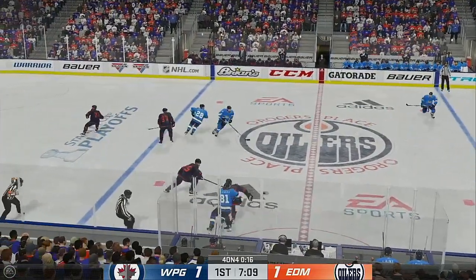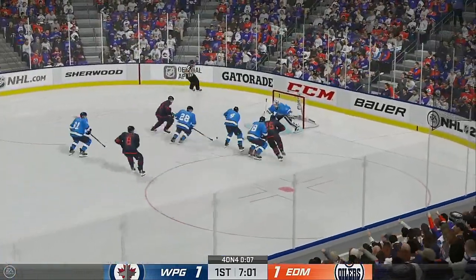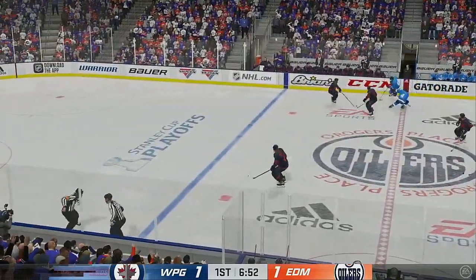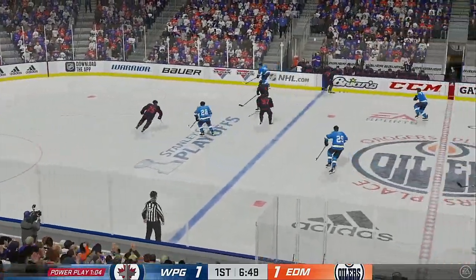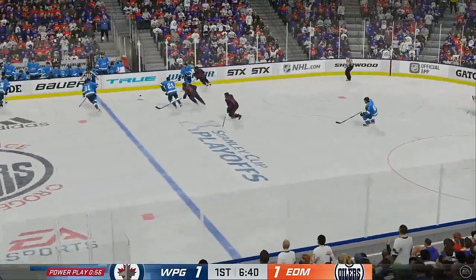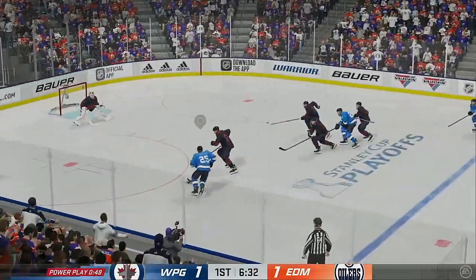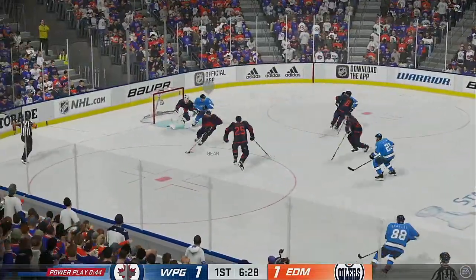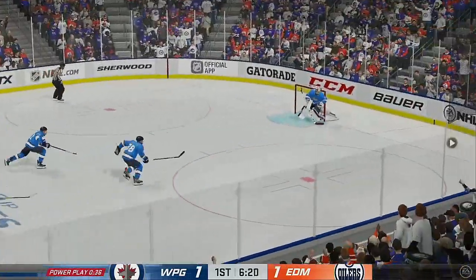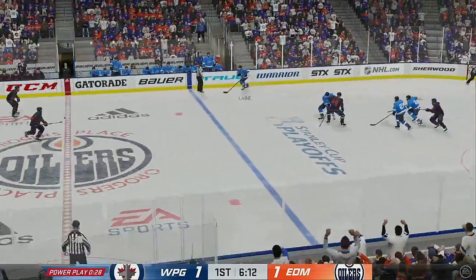Winnipeg's moving it up the ice. Edmonton's ready to go on the attack. The Jets have a hold of it in the defensive zone. An opportunity for some power play time now as he steps back out onto the ice. Forces the turnover. And he'll take a moment to regroup back at center. The Oilers have possession shorthanded. Puck clears the zone. The Jets have it behind the net.